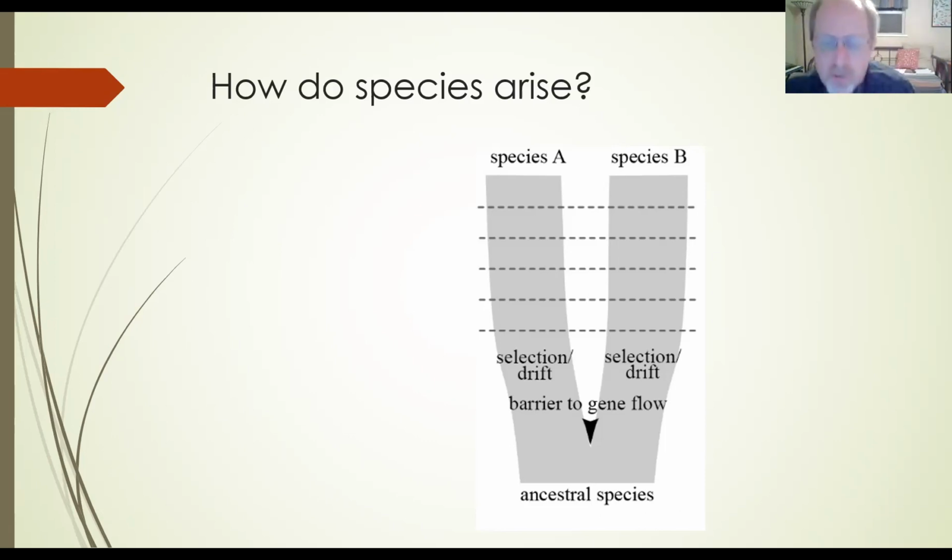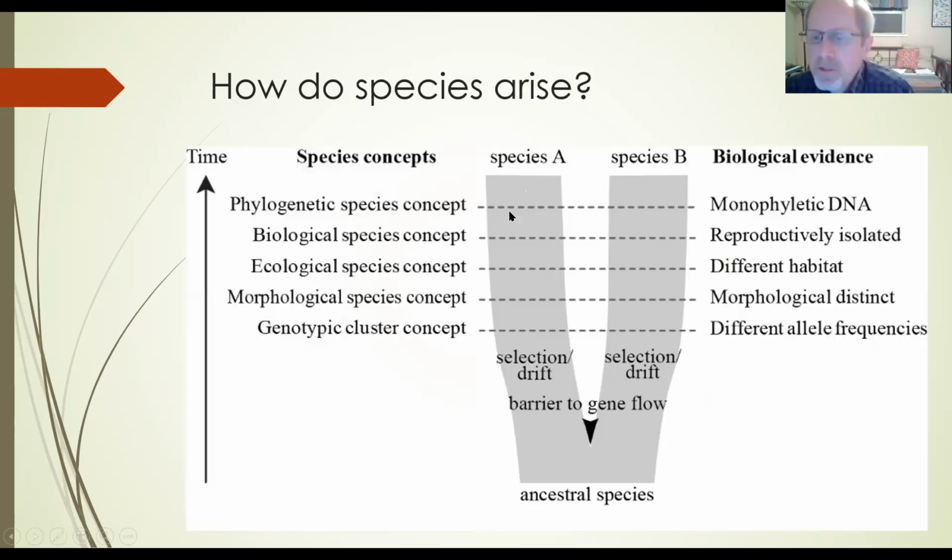And so if you envision these two populations on different continents over 1 million generations with 50 mutations each generation, you're talking about a lot of genetic differences accumulating over that period of time. And so today, we would then see those as two different species because they've become so different genetically. And this is just showing some different species concepts and the associated biological evidence there on the right-hand side. Some of this is too technical, so I'll just look at some of the simpler things.